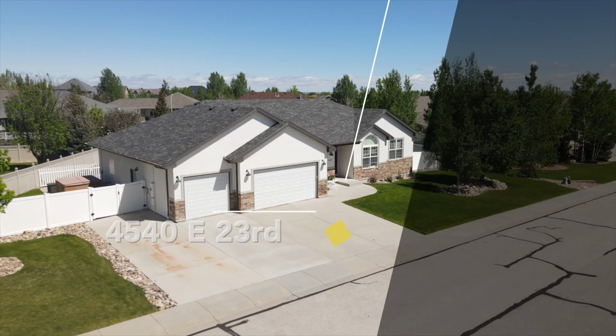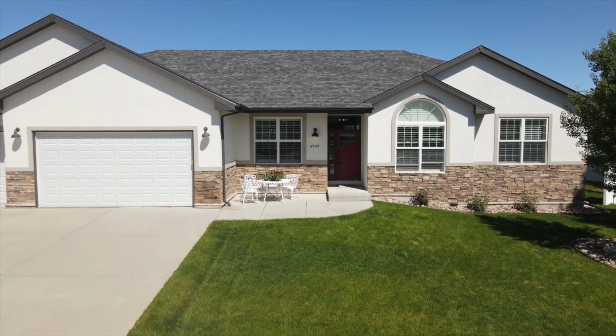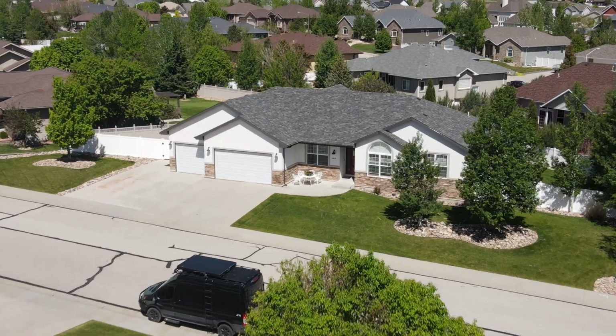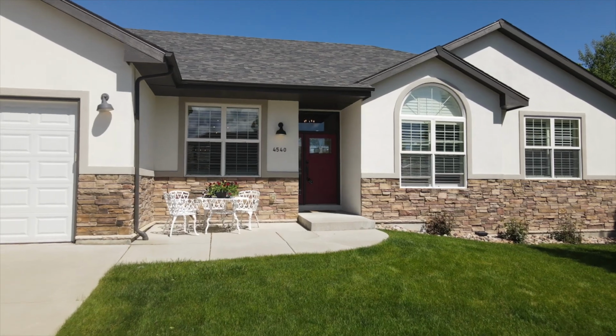This stunning ranch-style home is located in a highly sought-after neighborhood. This home boasts a generous 4,500 square feet of living space, providing ample room for your family to grow and thrive. With 6 bedrooms, 3 bathrooms, and a 3-car garage, this spacious property offers the perfect blend of comfort and luxury.